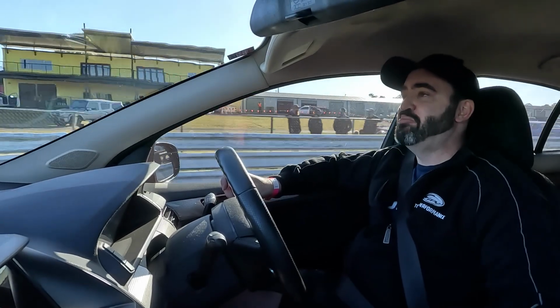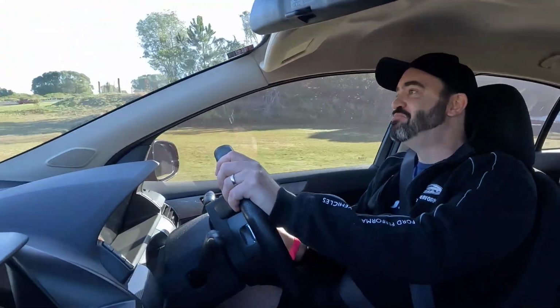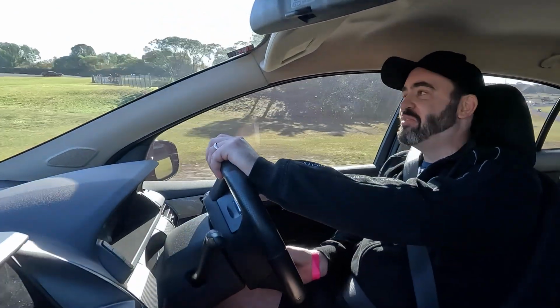Geez, I love it. And it's such a mild mod too. Just goes to show how good these engines were when they actually chucked them in. Oh my goodness. Yeah. Oh, and the noises that it makes. That just shows you that there is more to going fast than going fast.